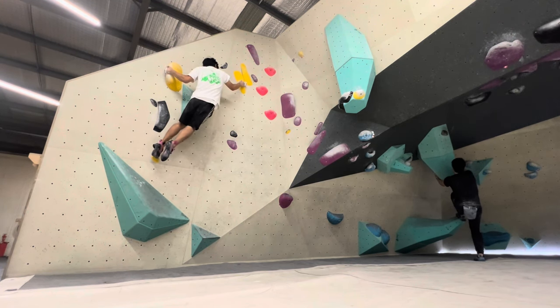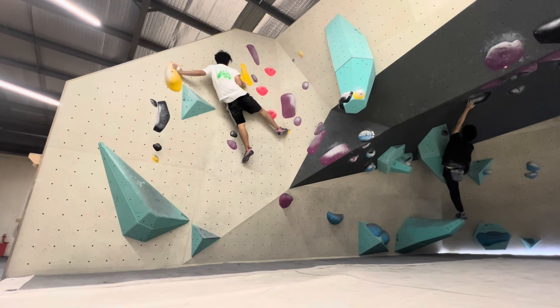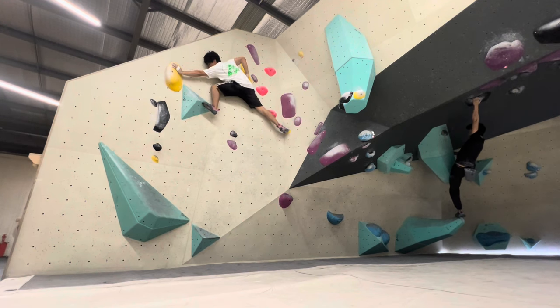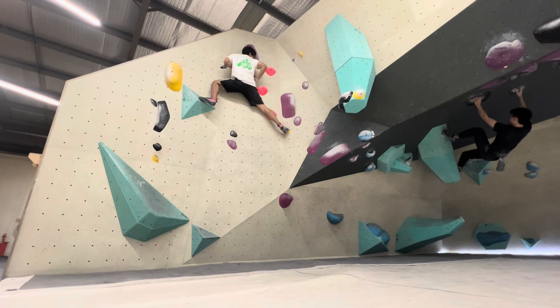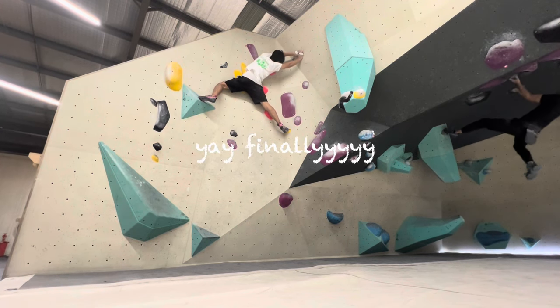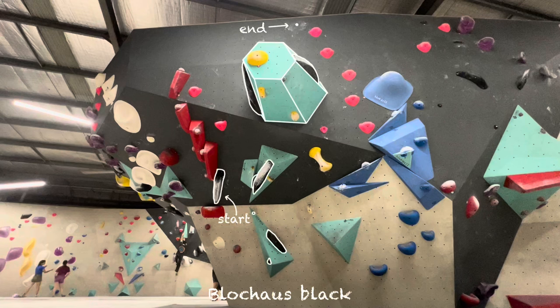This time I try a new method where I swing my feet over to the next foothold, since it's too far to stretch out for statically, and this works. I then have to do a really flexible high left foot in order to finish. This one felt like I was at the very last limits of my flexibility. But yeah, we finally did it. That only took me like 30 tries.